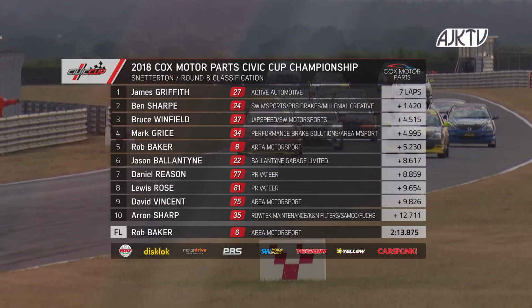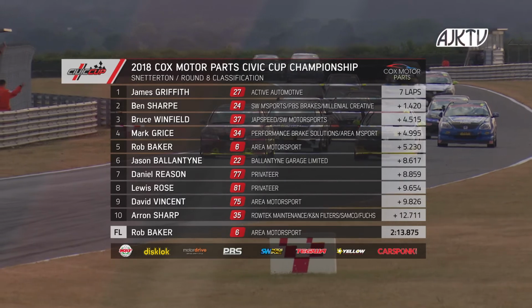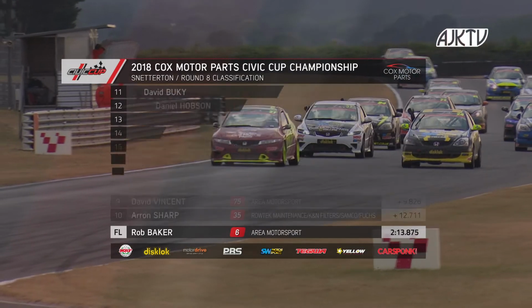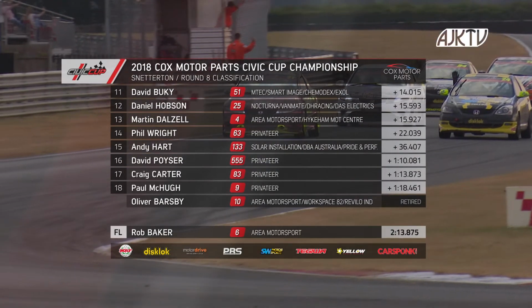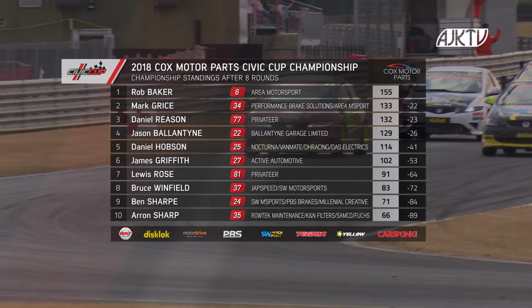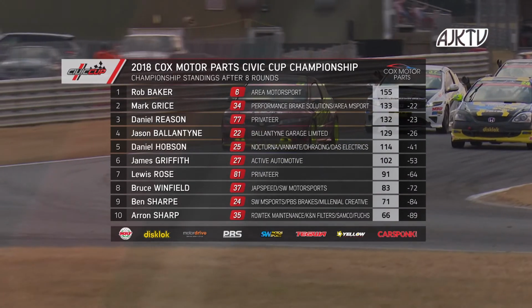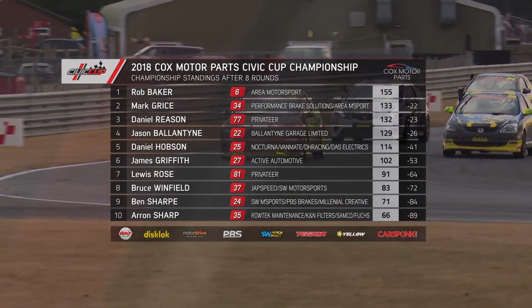Now here's confirmation of that top 10, with Rob Baker, the championship leader, picking up another bonus point for fastest lap. That took place on lap 5. 11th place goes to David Buki from Daniel Hobson. Martin DL next from Phil Wright. Andy Hart, David Poyser, Craig Carter 17th, and Paul McHugh. Championship headed by Rob Baker from Mark Grice in 2nd. Daniel Reason momentarily in 2nd, but now down to 3rd from Jason Ballantyne, Daniel Hobson and James Griffith in 6th.